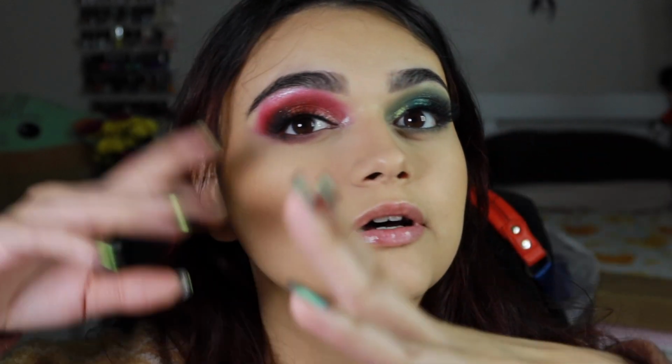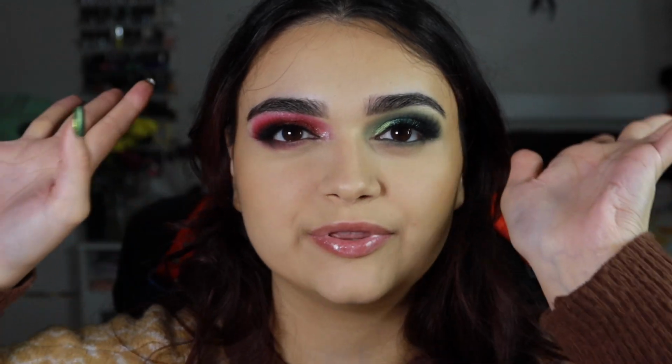Alrighty, and here's look number two completed. I am going to put on some lashes and I will be right back. Alright you guys, and here are the finished eye looks. I love the green side a lot more than this side, but they're both really fun and I really like them. The red's just not my style.